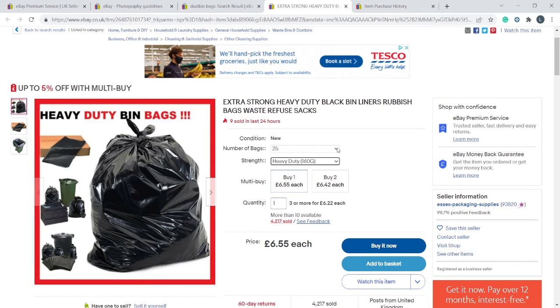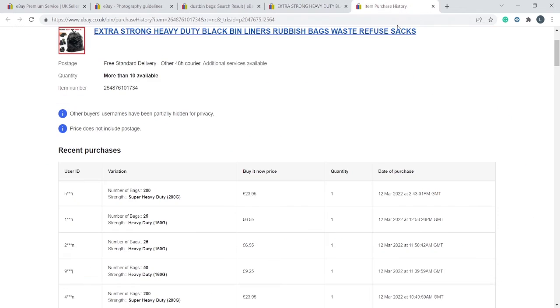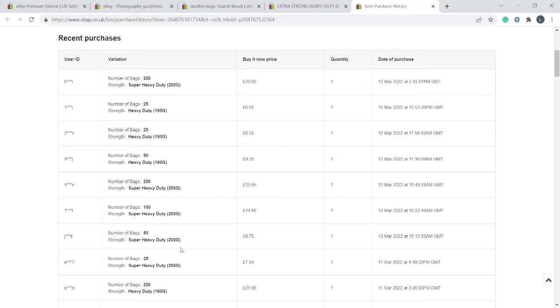But when you come in the door, as you can see, one is 99p, nobody's going to buy one, are they? Very, very intriguing thing to do. And if you want to look at the history of what goes on here, today's date is the 12th of March. You can see here, 12th of March, this particular seller's gone in there, 25, 50, 100, 250, 20. Look, I'm not going to say any more. So the minimum coming in is £23, selling quite a bit of this particular item as well. So it's not about being the cheapest, it's about having a good strategy to sell more.